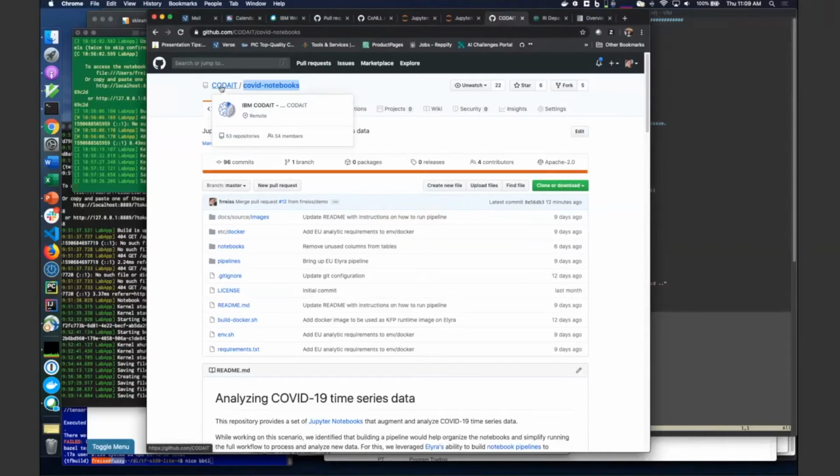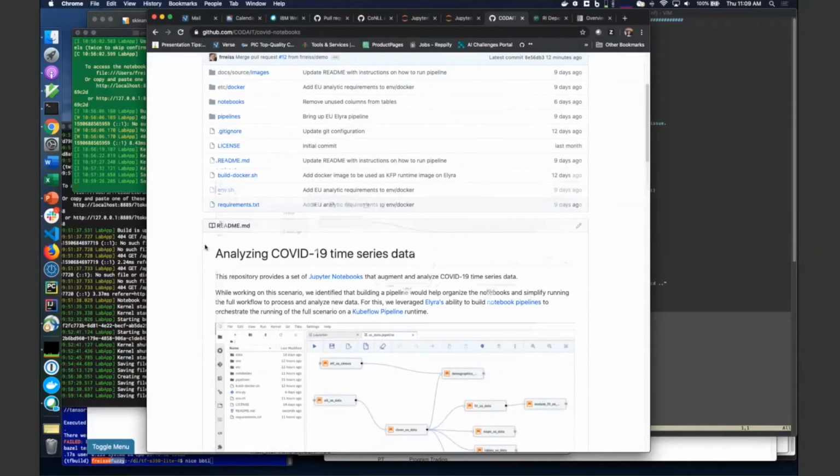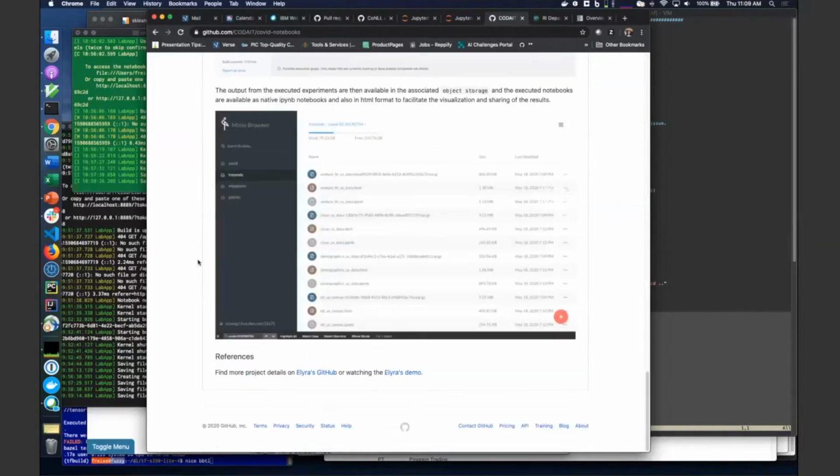And this is where we have put a whole bunch of Jupyter notebooks that walk you through the process and act as a starter kit for doing your own interesting analysis on all of the data that's available for the COVID-19 epidemic.